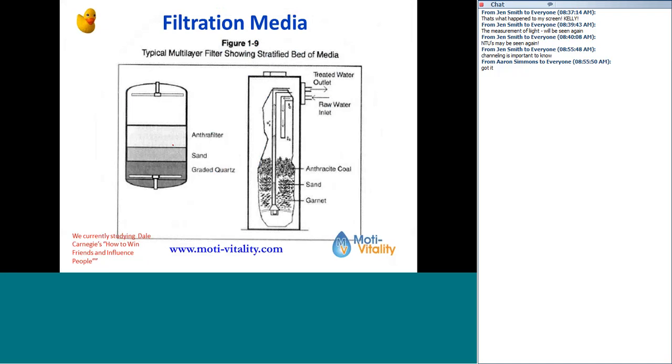Okay, so again, we showed this a little bit earlier, but you've got the lighter stuff on top and the heavier stuff down on the bottom. And that helps it when it backwashes. It helps that media settle back down the way it's supposed to be, so it will usually stay in that order. So you've got your anthracite coal on top, your sand, and then your garnet. And this area down here is a gravel bed, and that helps distribute the water.